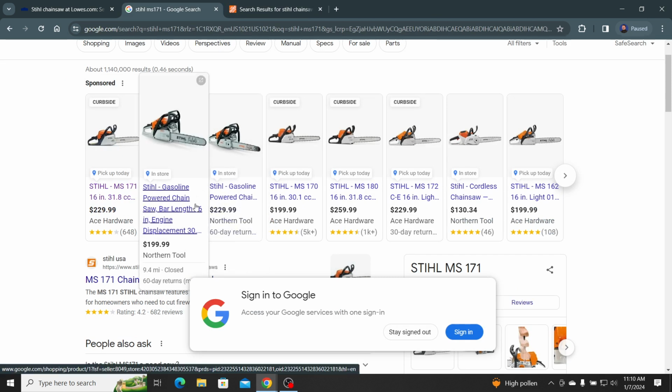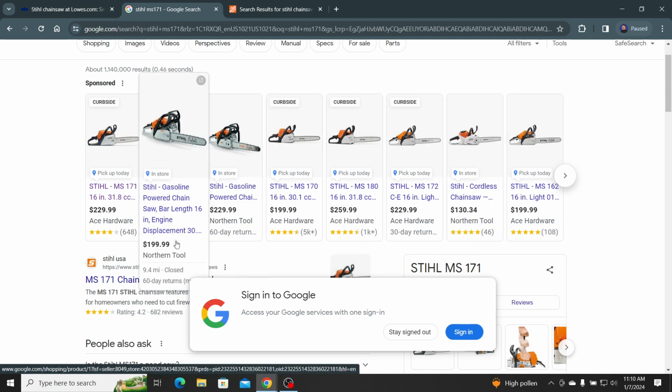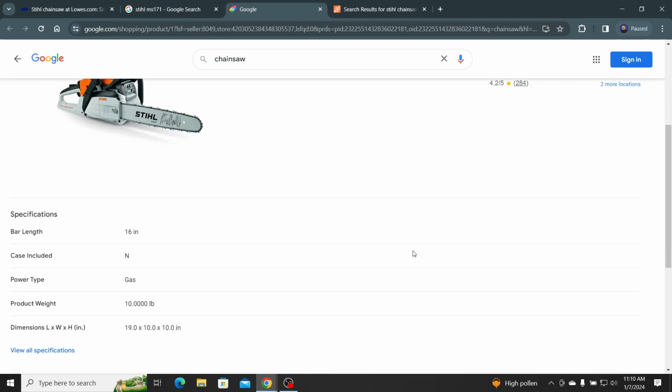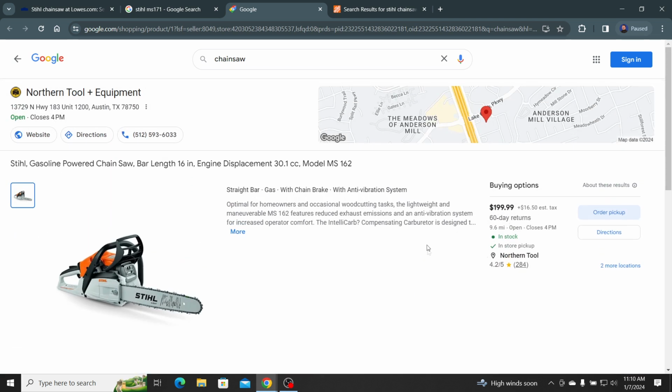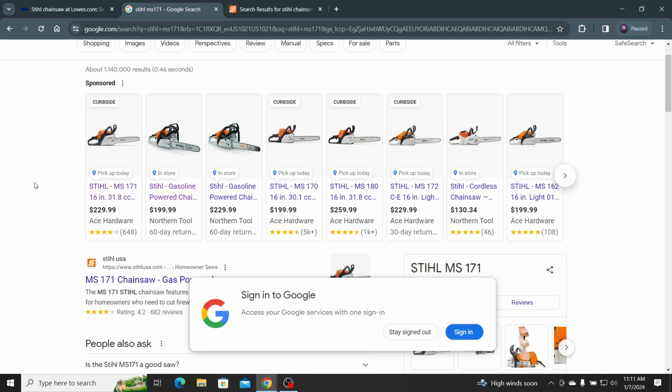Northern Tool, if you go look at them sometimes. Let's see. Is that the same one, 16-inch? I don't see the model. Am I going blind here? But yeah, it looks like it's the same at $199. In Northern Tool, a lot of times they'll have some specials going on. But it's a very decent chainsaw, and it's one of my favorite ones, and I rarely have to work on them, right?